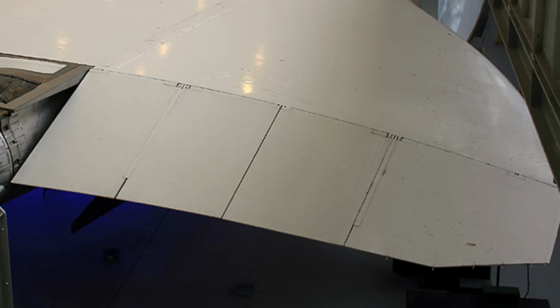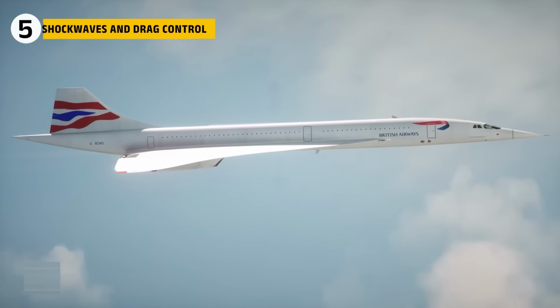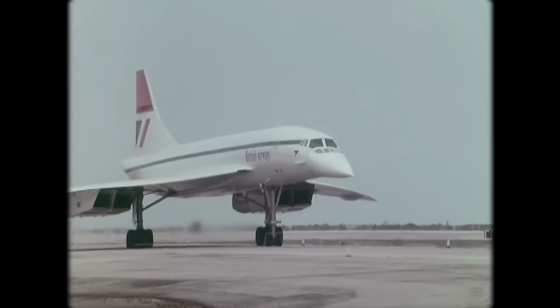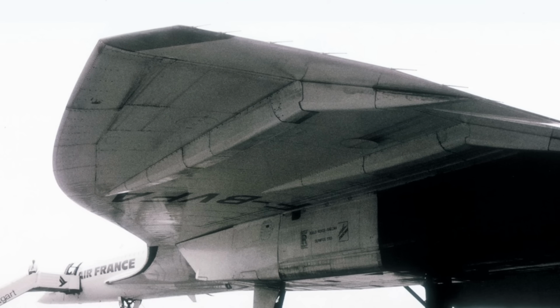But even with elevons and a droop nose, the real enemy of supersonic flight was invisible. At Mach 2, Concorde had to battle wave drag. Shock waves formed along the leading edge, and if they detached, efficiency collapsed. The OG curve helped hold those shock waves in place. The thinness of the wing also mattered.